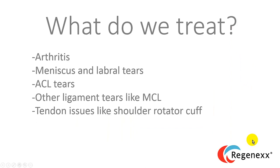So what do we treat? In general, we treat things like arthritis, meniscus and labral tears, ligament tears like ACL, MCL, and tendon issues like rotator cuff. We don't treat other medical conditions. We don't treat spinal cord injury. We don't treat diabetes. We don't treat neurologic conditions, ALS, etc. We're focused simply on these orthopedic problems.